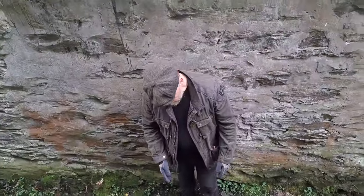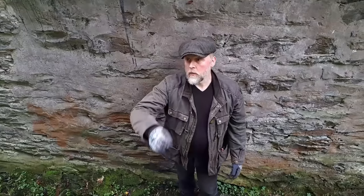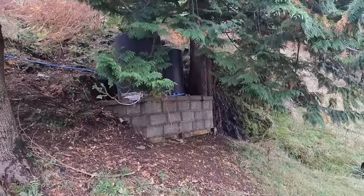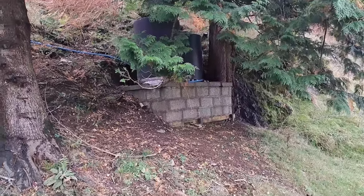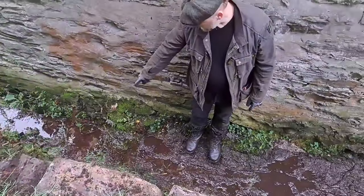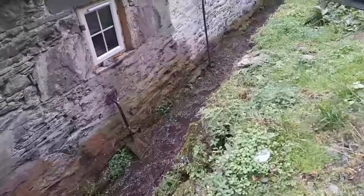But as I said earlier on, all this water, you just want to focus on that little waterfall there that's filling the tanks up there. The water is coming down behind the tanks, going underneath this concrete plinth, coming down here and pouring into here. And it is literally pouring into here. That's why you've got this happening. Well, like I said, at least now we can see what we're dealing with.